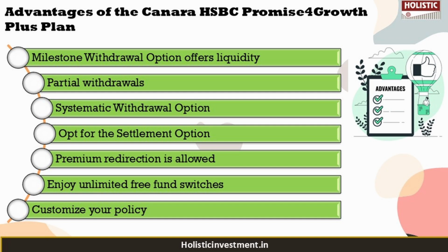Premium redirection is allowed at no extra cost, giving you flexibility to change your investment strategy. You get to enjoy unlimited free fund switches, allowing you to adapt your investments based on market conditions. The premium fund benefit exclusive to the Promise for Care option ensures your plan savings continue even in your absence. So you can customize your policy as your financial situation evolves to change premium amounts, policy term, payment tenure, or premium payment frequency. So these are all the advantages you get from investing in this policy.